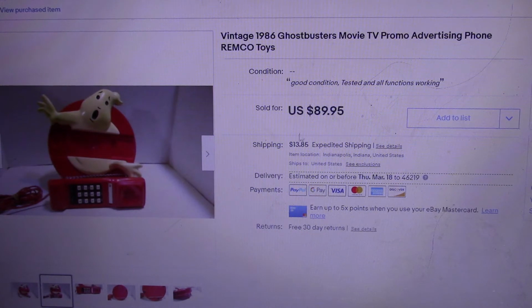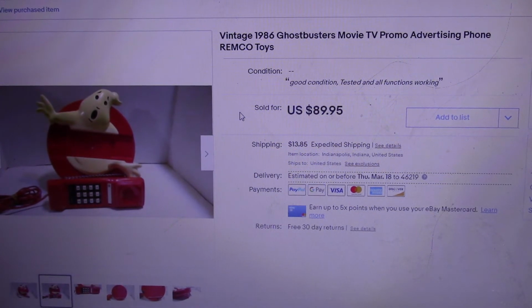I had it listed for a long time, asking $90 for it. I shot a price of $80 to the person. They accepted almost immediately and paid almost immediately. So I got my money's worth out of the 2 phones. I had $40 in both of them, so over $100 for 2 phones, I'd say that's pretty good.